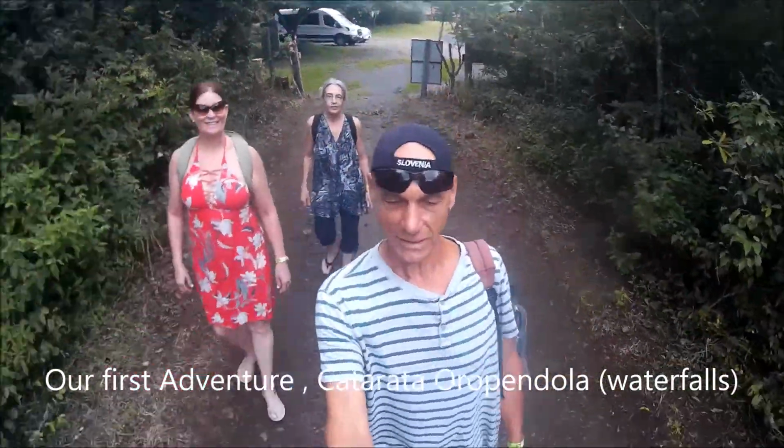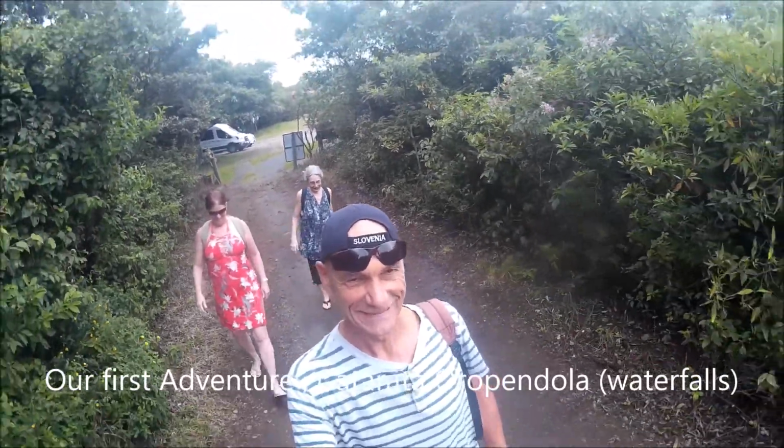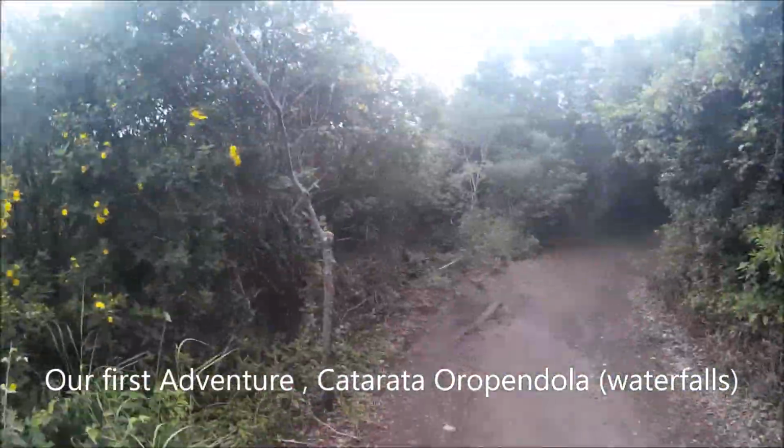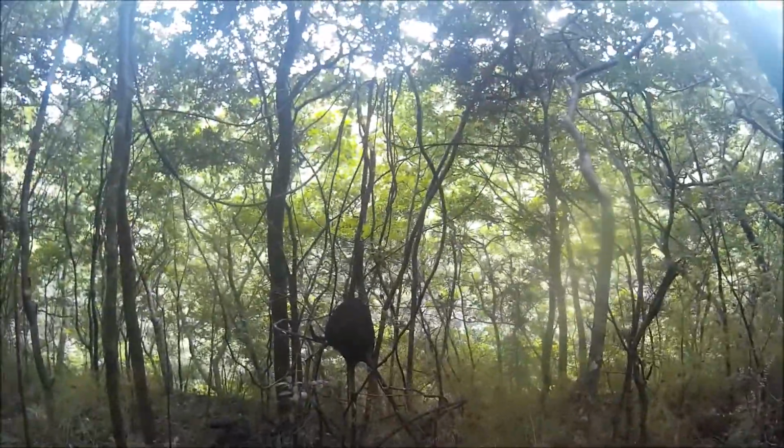Oropendola is a bird. Oro, it has apparently gold yellow tips on its feathers, and the nest that it creates is like a pendulum. Therefore, you have Oropendola. We kept looking for it, never could find one. It's a short hike, maybe about a 20 minute hike from the parking area. By the way, if you are staying at the Hotel Guachipelin, they give you a wristband that allows you to get into all of the sites on their property. Everything but Parque Nacional, which you will have to pay for, I think it's $17.50.